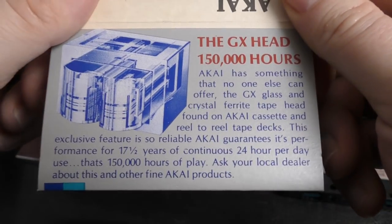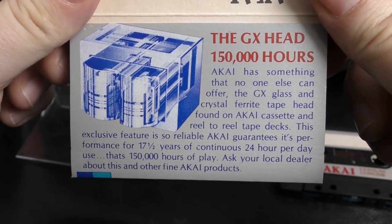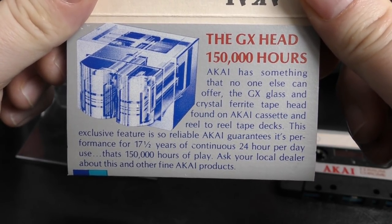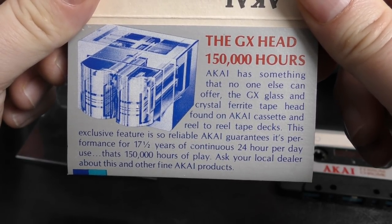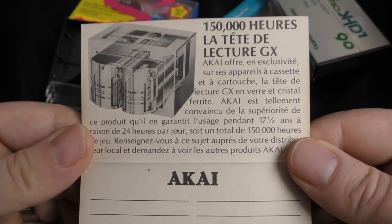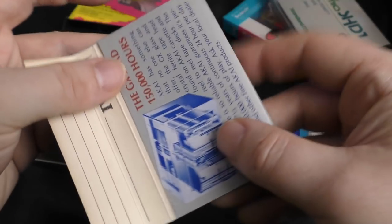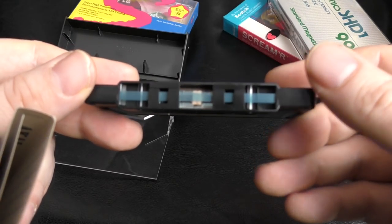And if we look inside, it tells us a little bit about the GX heads. That's the GX3 head, and 17 and a half years of continuous 24 hours per day use. That's 150,000 hours of play. That's good, and they've got it again on the inside, but in French. I'd prefer a standard J card, but yeah, a Type 3 with a blue leader.